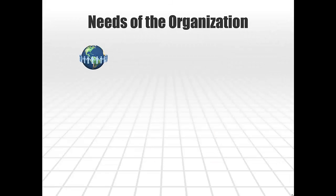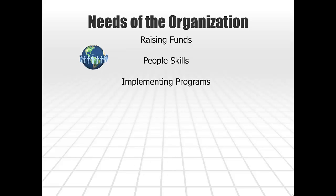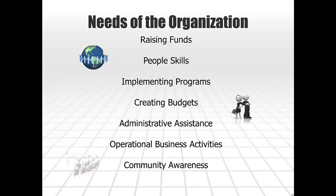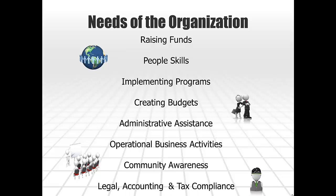The first step in building a board is to identify the needs for your organization. And depending on your experience, background, and education, these could be raising funds, people skills, implementing programs, creating budgets, administrative help or assistance, operational business activities, community awareness, and of course your legal, accounting, and tax compliance.